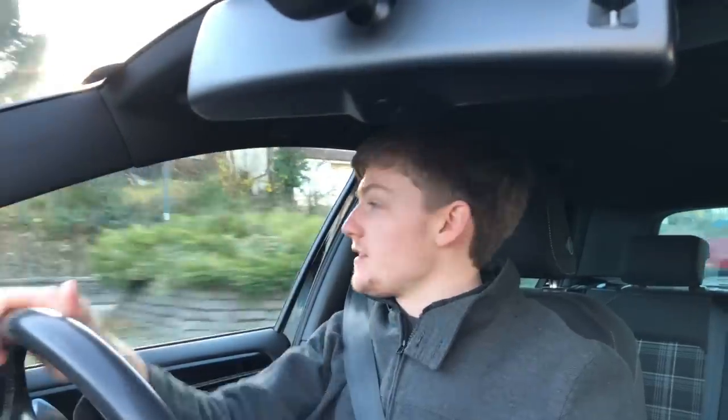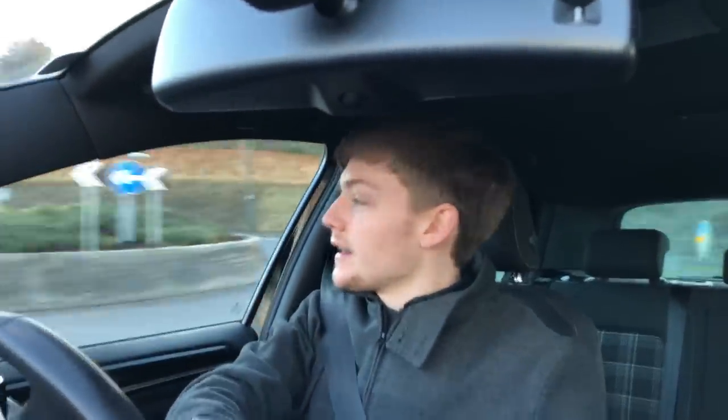And I'm literally just cruising along now. I'm not going to do any serious pulls because we're just going around town. But I'm going to come off now and start heading towards a dual carriageway where I can at least give it a little bit of a push. I've got it in sport with the sound actuator on. Cruising along at 30 mile an hour, there's not much drama. The torque is absolutely immense in this. You can really feel yourself being pushed back in your seat.